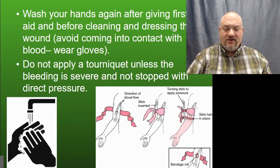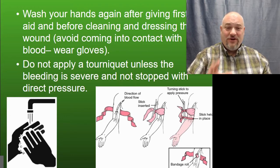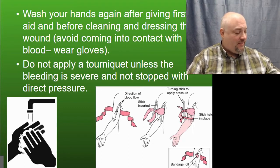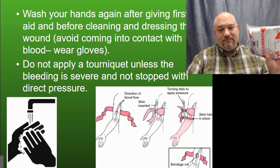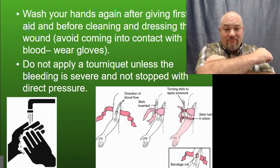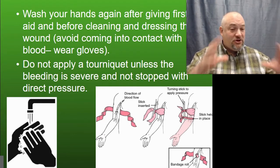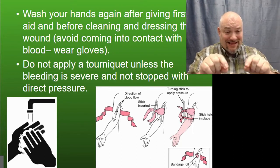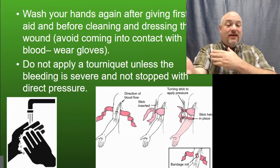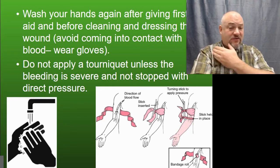The hand washing glove thing I already talked about. Tourniquets. Those are tricky. I wouldn't apply a tourniquet unless the bleeding is so severe and there's no way you're going to stop it and there's no way they're going to make it to professional medical help. It's a last ditch thing, because when you put on a tourniquet, and I've got one in my trauma kit here, when you put on a tourniquet, guys, you are literally squeezing down around the limb so tight that you're closing off the major arteries supplying that limb with blood, which means if it's on there too long, you may lose the limb, right?